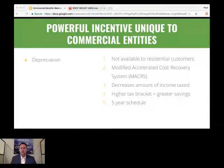And I'll have an example coming up soon. You'll see it's not a linear progression the way a lot of depreciation is. You get to front load it. And this is great for you because this means you get a majority of the tax money back sooner rather than later. And note that this decreases the amount of income that you're taxed. So the higher the tax bracket you are, the greater your savings are going to be.